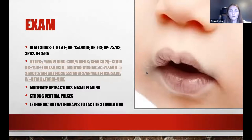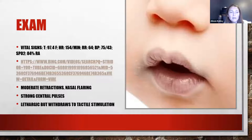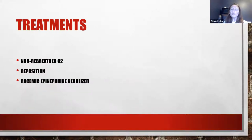So that's what you heard when you arrived. She had moderate retractions. She was nasal flaring, but she had strong central pulses. She was lethargic, but she withdrew to pain, to tactile stimulation. So what are you gonna do when you get there?